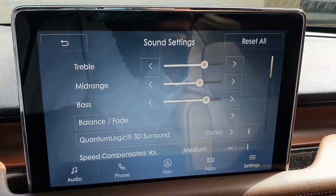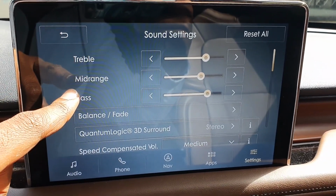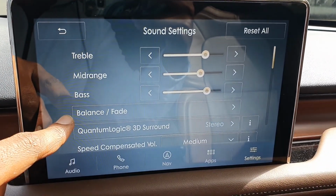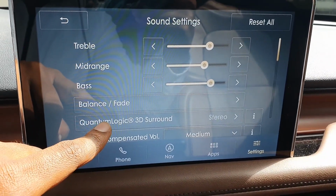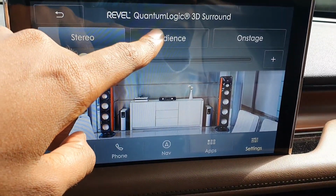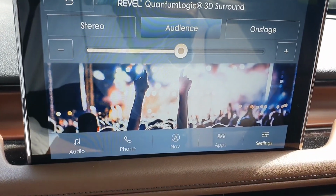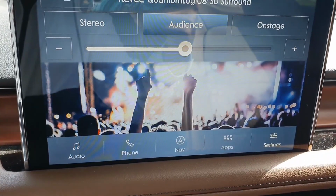Let's check it out. So as you can see, these are all the settings that I've got control over. Obviously treble, mid-range, and the bass. I can balance and fade, but I've also got Quantum Logic 3D sound. So let's see, we've got stereo mode right now. Let's see what happens when we switch it up to audience mode. And I'm gonna play an original track to you guys for this little demo real quick. So let's check it out, see what it sounds like.